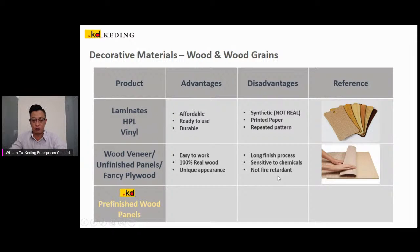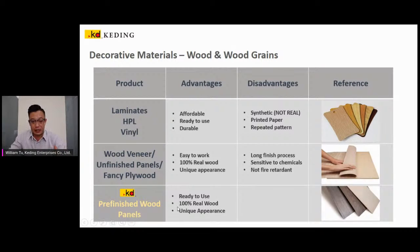All right, so now we move on to KD panels, or pre-finished wood veneer panels. So what is the difference? It comes ready to use, it's 100% real wood, and it has a unique appearance. KD panels can give you the versatility to choose the product before you even finish the coating, because the product is pre-finished. So basically, what you see is what you get. It's a combination of the advantages of the laminate and the unfinished panels.